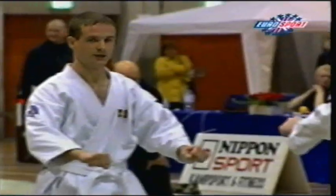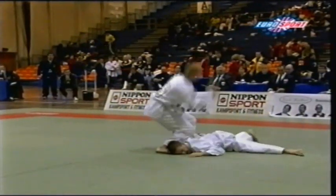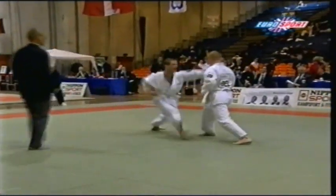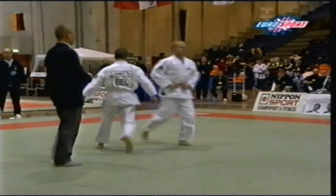Now Belgium stays on to go into series two. They look to the referee to indicate what they've got to do. Got to be alert here. They've got to know what exactly the referee is indicating. No confusion. They should know automatically what the attack's going to be and what the defense is going to be. Adds a certain amount of realism to this.